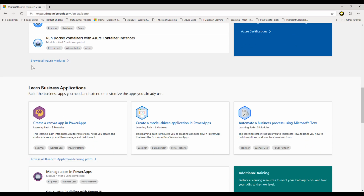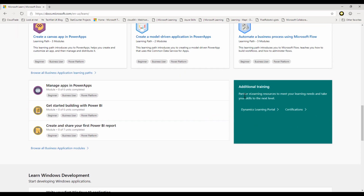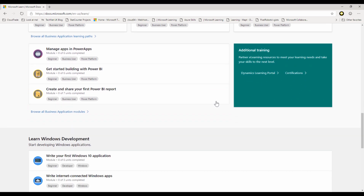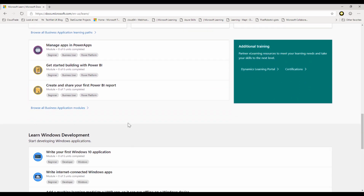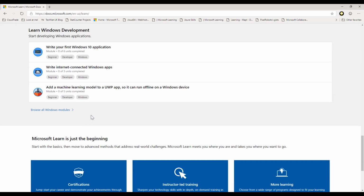If we go a bit further down, we've got Learn Business Applications. So this is like with your Power Apps and your Microsoft Flow or Logic Apps, as it's called in Azure. So just more modules, and you've got some extra training here, and a link to the certifications. And then if you want to learn about development stuff, if you're starting developing Windows applications, it's on here too.